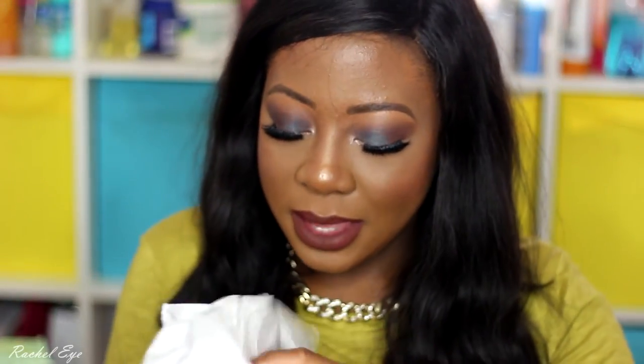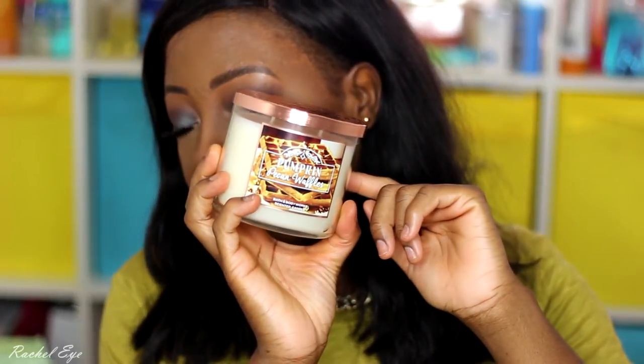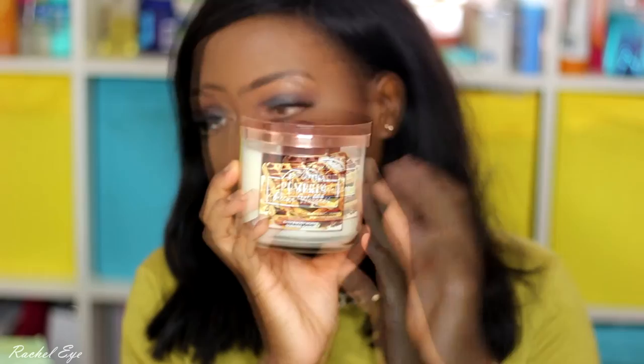Then I got candles, because what is this video without candles, okay? This scent is so freaking beautiful, okay? And the packaging, I will never throw you away. Look at the rose gold, coppery looking top, like, what? Well, sorry, I gotta talk over all the craziness that's going on. I'm downstairs, because I gotta go. So, this is pumpkin pecan waffle, and it smells like a dream. It smells exactly like waffles with syrup, and it smells like everything you would want in life. And the packaging, you sold me.